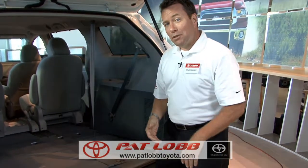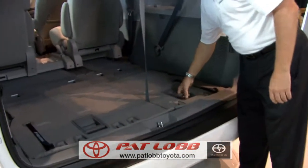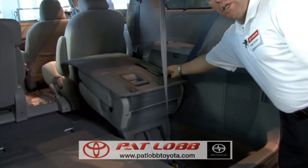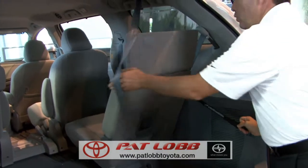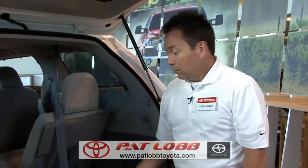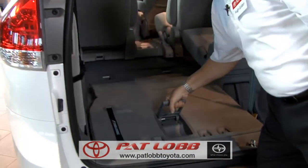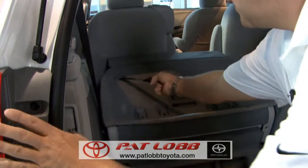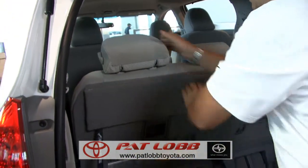Now, bringing these seats back up is just as easy as putting them down. I pull that same lever, I let the seat go, it's spring loaded, and then I reach in and just pull it back to set it back up. I lift up that headrest and I'm ready to go. Same thing over here, very easy. It's just a spring loaded seat operation. I let that seat set back up and then I pull it back up into its full position. Headrest up and I'm ready to go.